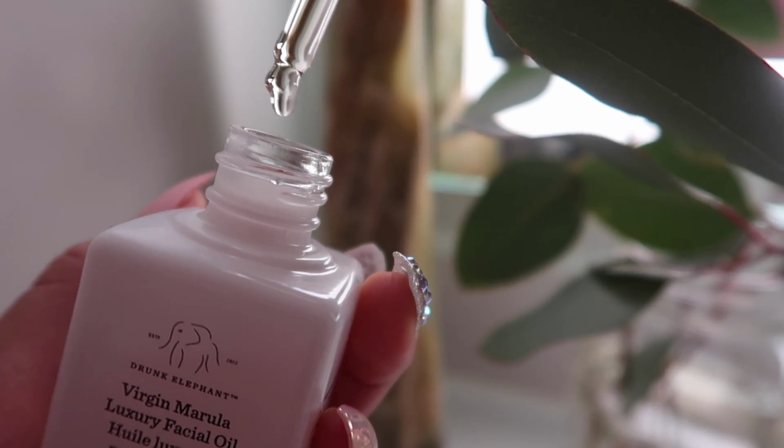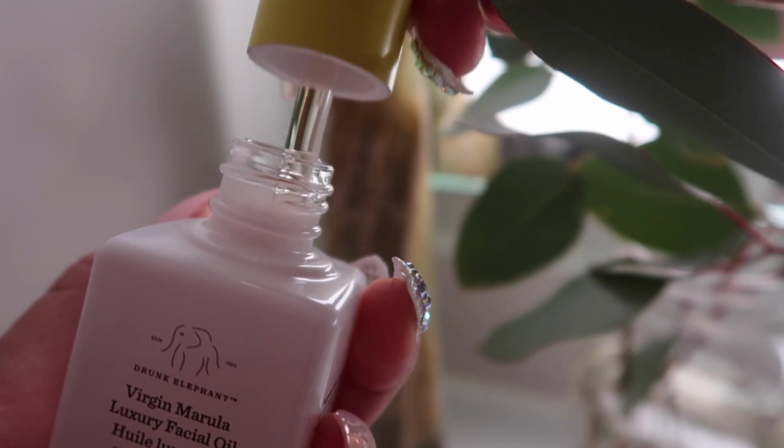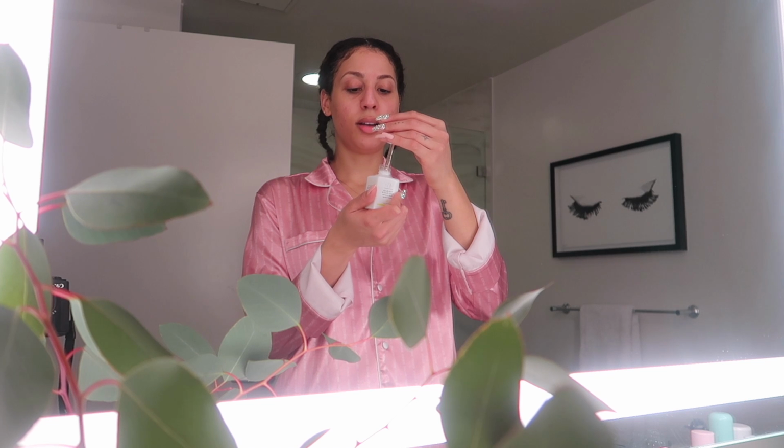So it says to apply 2 to 3 drops to the face, neck, chest, hands, cuticles, the back of your arms, or any place needing extra moisture without any greasy residue. Okay, I'm just gonna use this on my face because again, this is expensive. I don't need to be putting this on my elbows. And with oils, a little bit, seriously, goes a long way. Literally 2 drops, girl, is all you need.